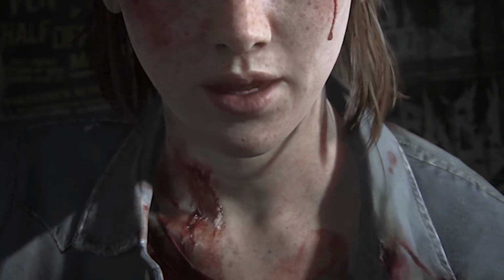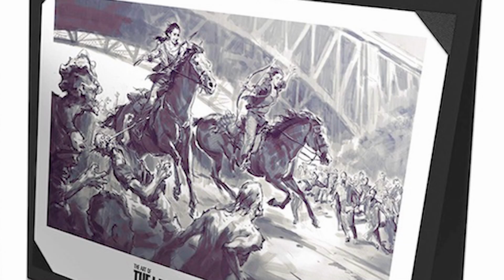So let's move on to the next one. Now, this is probably the coolest one, and it hints at a major feature that could be coming. Now, horse-based combat, I expect to be a major part in this game. You see all the horse riding we've seen in the past trailers and stuff, and just seeing this with a bunch of clickers and zombies all around, it's really, really interesting to see this.